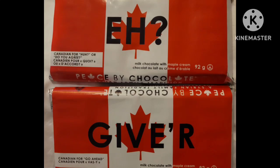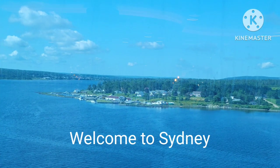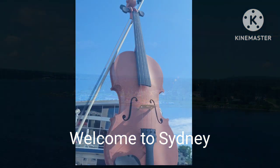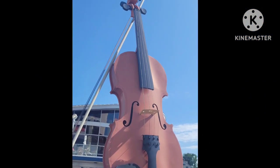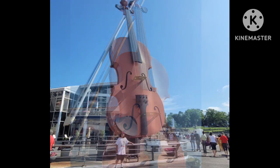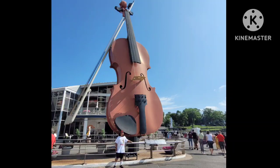Here's some yummy chocolate with maple cream inside. Okay, welcome to Sydney. This is the next day. We arrived in Sydney and they are known for the largest fiddle. Yes, the largest fiddle. Here's Logan standing next to the largest fiddle.